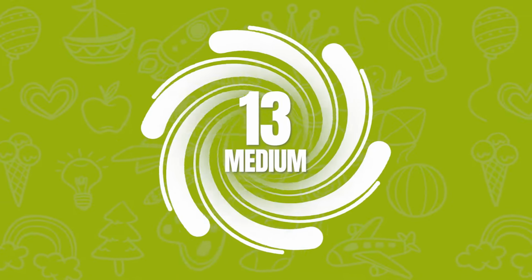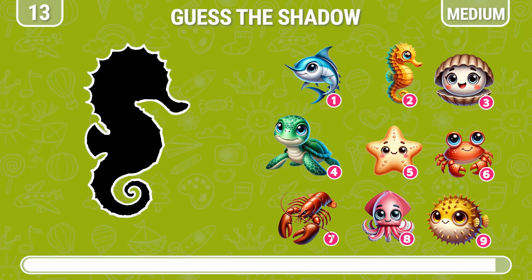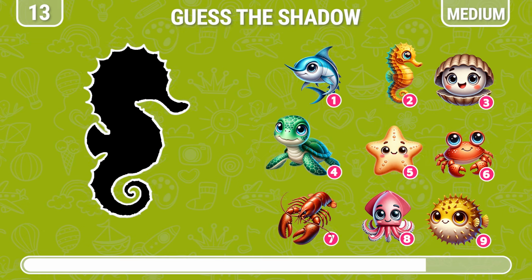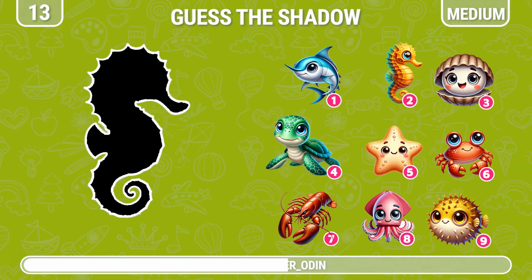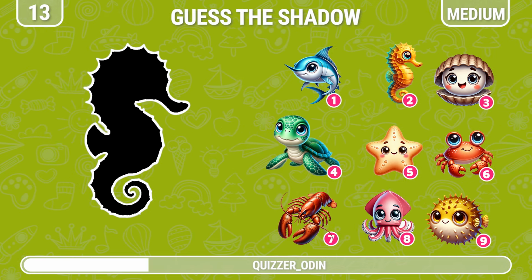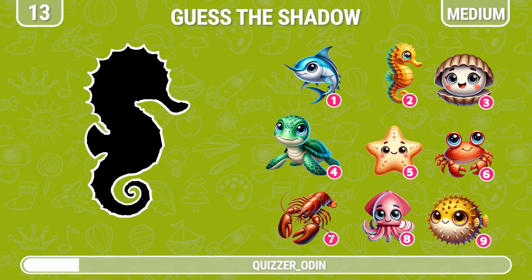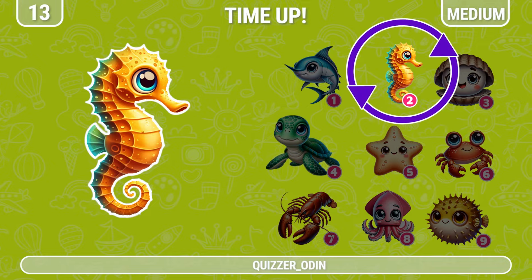Round 13. What animal do you think this shadow is? Choose one of the answers next to it. Seahorse is the correct answer.